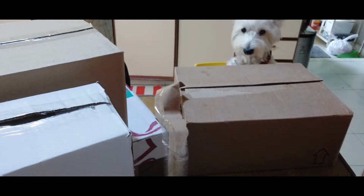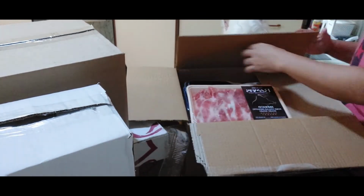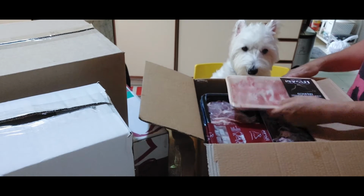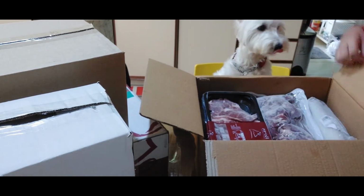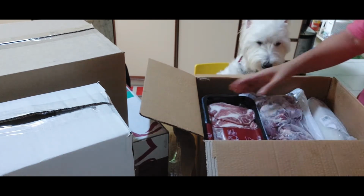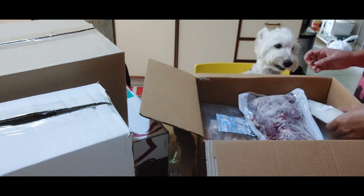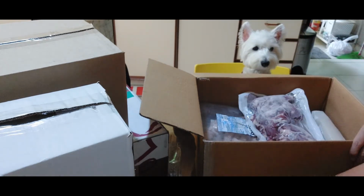We have ordered here in the list. Oh, okay. Wait, hold on. Can't see you anymore. So we have pork collar. What else we have? Another pork collar, a version. Yes. It's like a shabu shabu sliced pork collar. And what else do we have? Oh, our favorite codfish.